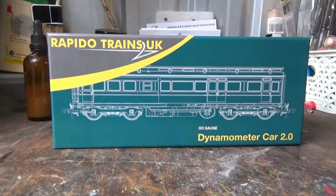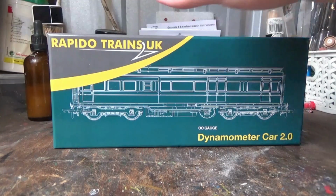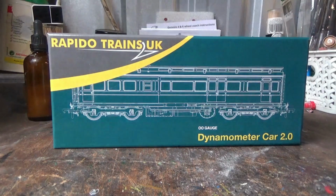And today we're here to take a look at the Rapido Trains UK LNER Dynamometer car. This is a model from the second run that they produced. On the first run that they produced, which I think was a year or so back, which they were exclusives for Rails of Sheffield, I didn't get one. But when they announced a second run of these, I had to have one.